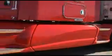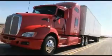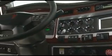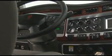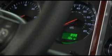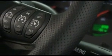The T660 styling is unique and functional, both inside and out. Take a close look. Inside, the cab interior offers world-class automotive quality, appearance, and styling, with improved driver comfort and control over the vehicle and the cab environment.